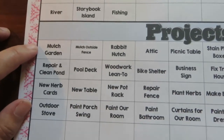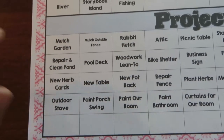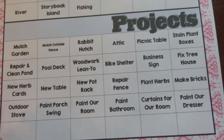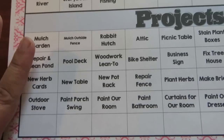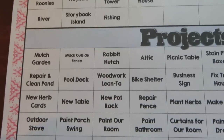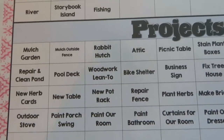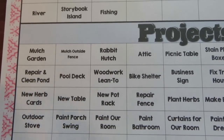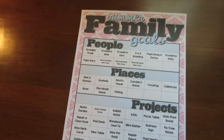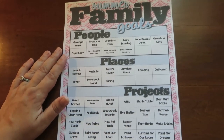So all of these things may or may not actually get done this summer, but if you've watched some of my videos, you'll see a while back I had made a list of all of the projects that need to be done, and then I picked out some that we're really going to try to focus on and put them on here. This is in no particular order, but it's just nice when you have a little time to work on something to have a plan, something I can look at and say, okay, let's work on this for a little while. So this will hang on the refrigerator, and we will just mark it off with stickers over the summer and see how many of these things we can do.